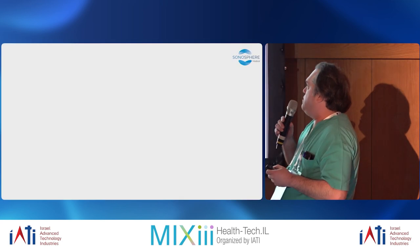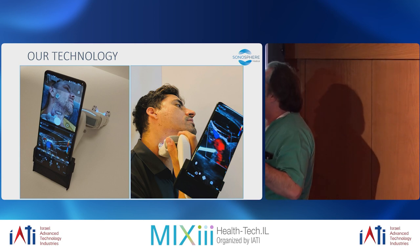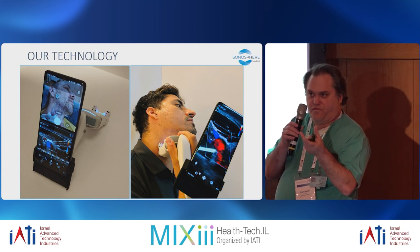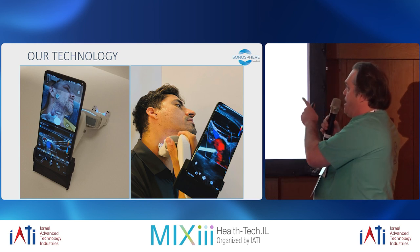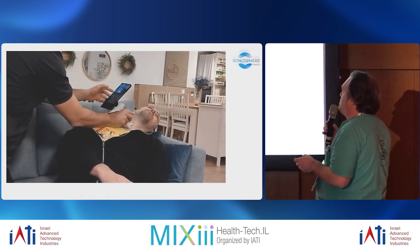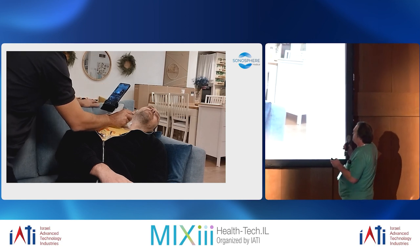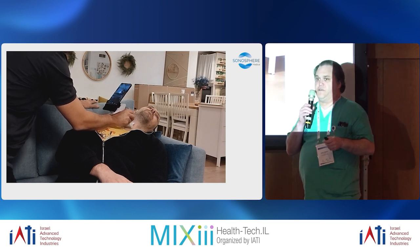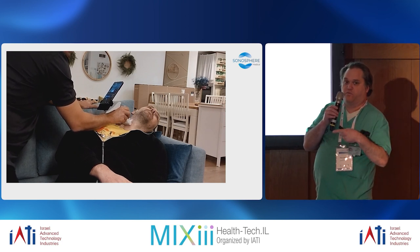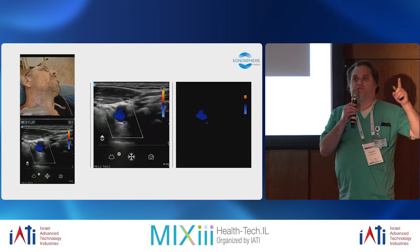Nowadays, we are producing a new device of a smartphone sitting on a manual handheld Bluetooth ultrasound device. So now the camera is the smartphone sitting on the transducer. The next experiment was scanning Avi's neck with this smartphone. Now we are scanning with a small Bluetooth transducer that's sending all the images to the smartphone. The smartphone also sees the neck and the spheres, synchronizes both of them, and sends the information to the cloud.